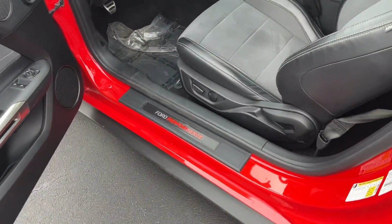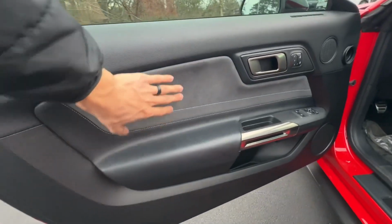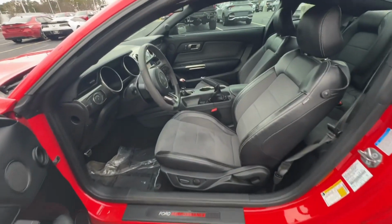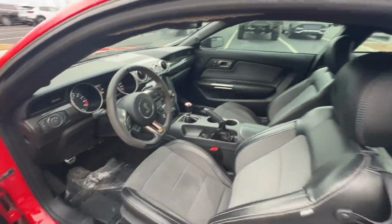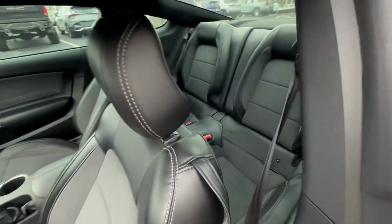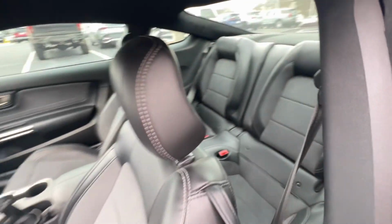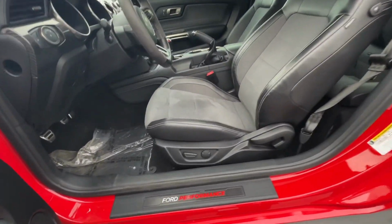So Ford Performance on the door sills. You're going to have nice Alcantara accents all the way around this vehicle. So you have Alcantara on the doors, on your Recaro seats, and you have Alcantara on your steering wheel as well. Now this is made to fit 4 passengers, but unless you're under the age of 12, you are not going to fit comfortably in those back seats. Up front, you have plenty of room for activities. You have a power driver's seat.